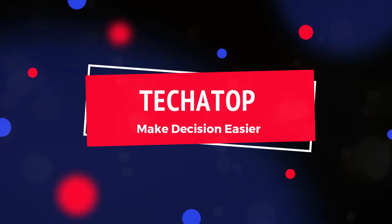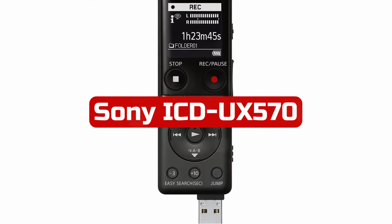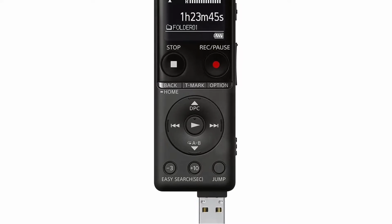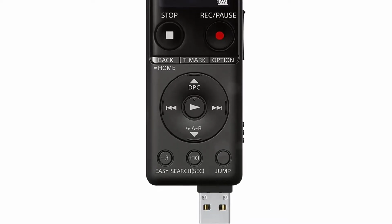Let's get started. At number 1 is Sony ICD-UX570 Digital Voice Recorder. Sony's ICD-UX570 records crystal clear audio in a small, simple-to-use package, giving you a choice between a very powerful default configuration and a plethora of customizing choices.